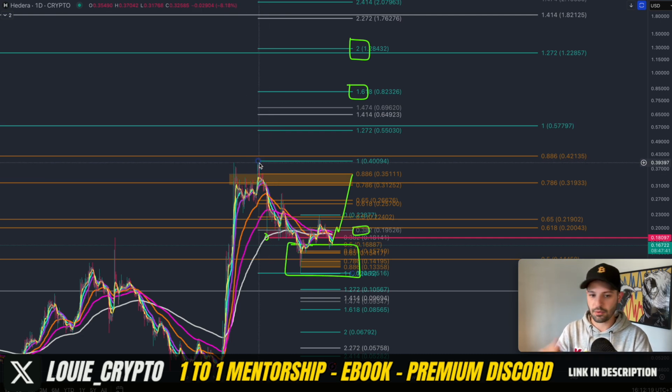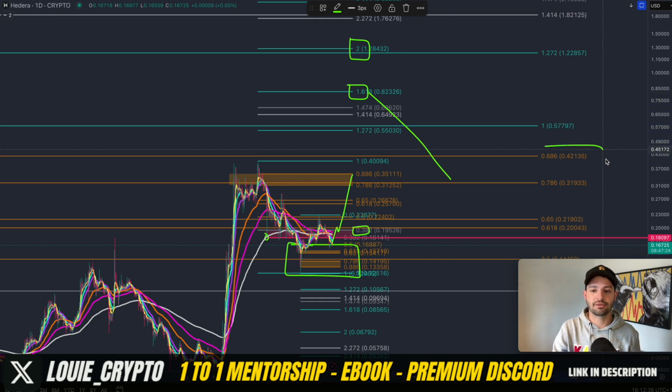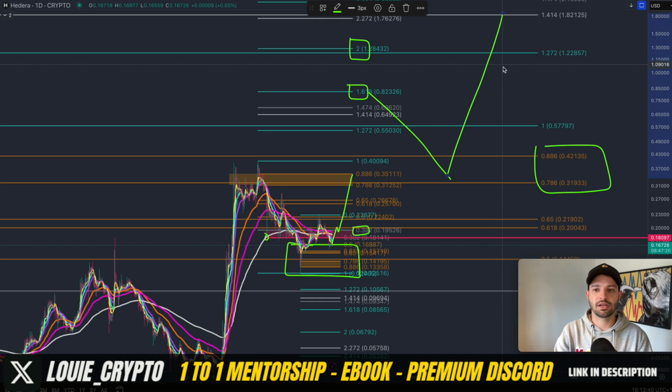So we'd have a breakout, we'd have macro higher highs after this macro higher low. And then the assumption is new all-time highs are coming, and the first targets beyond those all-time highs would be 82 cents. You could argue that a pullback happens from here, which could be 50, 60%, bringing it all the way back down into 30 to 42 cents. And then from there, continuation up into the $1.30 area.